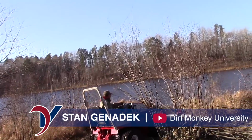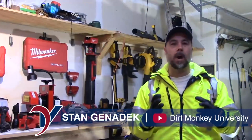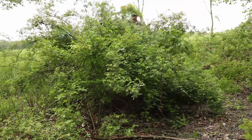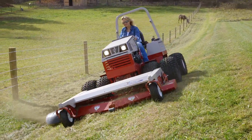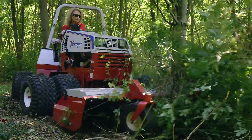This thing was an absolute beast. Blew our minds away. I would have never said in my wildest dreams that this tool could handle brush like this. Well, my husband really enjoys the fact that when I'm out mowing, he knows I'm going to be safe. He knows that I am in the seat of a machine that can take care of me.